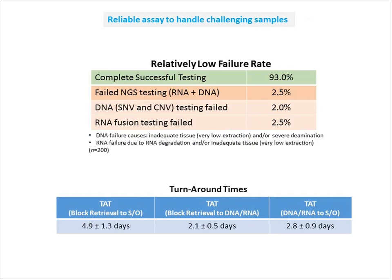And by keeping the failure rates low, we are able to reduce any delay in returning results and treatment, and reduce any unnecessary rebiopsies for genomic testing. The DNA failures were mostly due to inadequate tissue, but there were several cases of severe deamination artifact that made analysis not possible. And for RNA, it was due to inadequate tissue, or more commonly, there were several tissues from several sites where the starting RNA input was just very degraded.